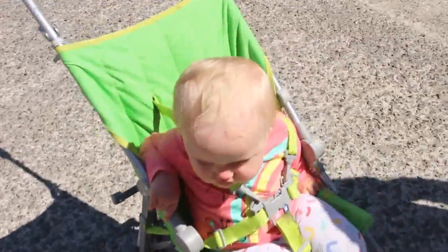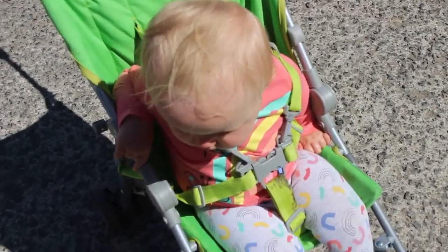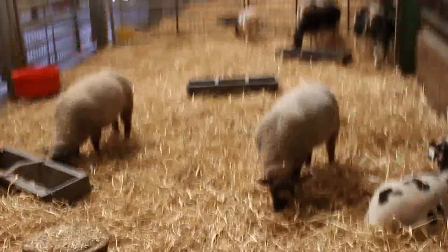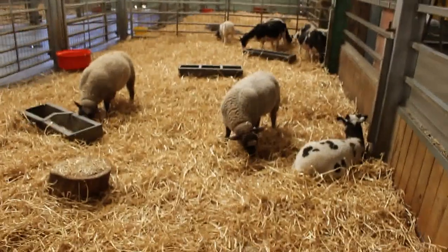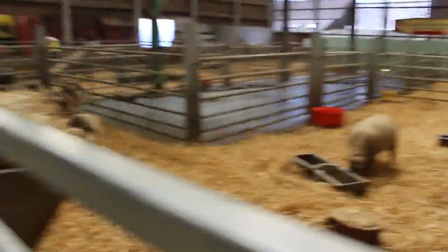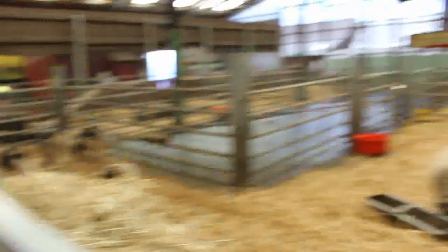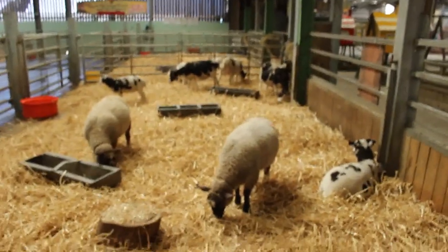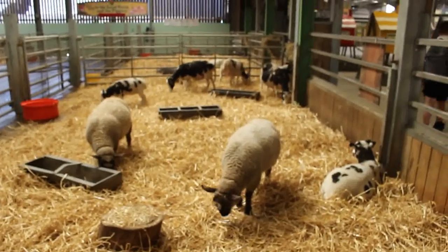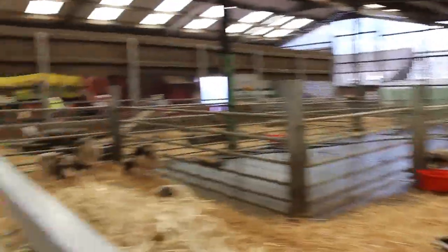So we're going to go see the farm animals first, Jen, all right? You ready? You going in the barn? Okay. So Paul's just getting her out so she can see the animals. She's a bit low down and she can't see them. So as you can see, here are some sheep. Can you see them? The sheep. There's some more over there, look.